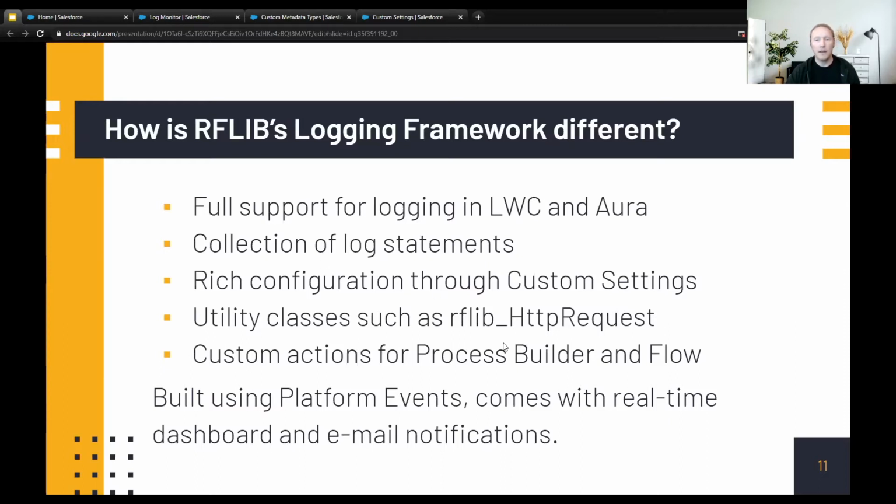One of the things that I like to do is provide utility classes that help you get code that does logging out of the box. One of the examples is the HTTP request. Integration is a really important part of logging. You want to know the payloads that go out of your Salesforce org and the ones that come in with the responses. So instead of replicating the logging logic in every different org, you can simply use the HTTP request class that RFLIB comes with.